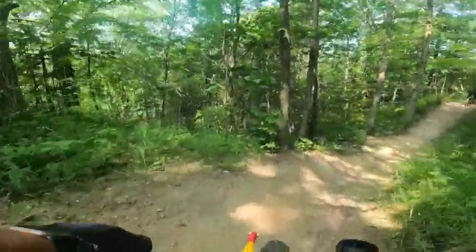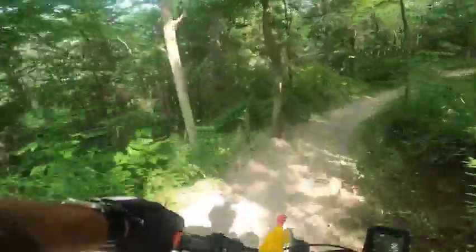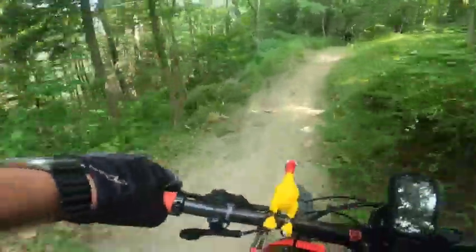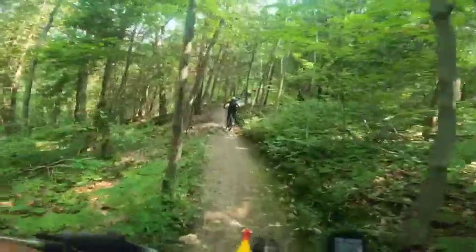Here we are actually back on the south side on this one. We'll come back and just finding the flow of the trail out.